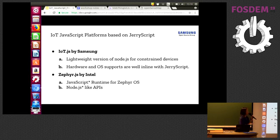There are two main platforms. One is IoT.js, which is very closely coupled with JavaScript, because this one is also developed by Samsung. And the hardware support, of course, is very much in line. The main philosophy behind IoT.js is basically to do a small version of Node.js. So when the team developed it, they tried to make it small and also backward compatible with Node.js, which means that a lot of code developed using the IoT.js API, you can run in a Node.js environment without any modification, assuming that the modules are also supported.